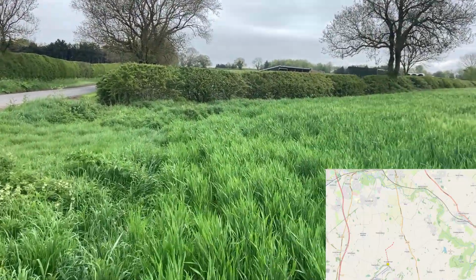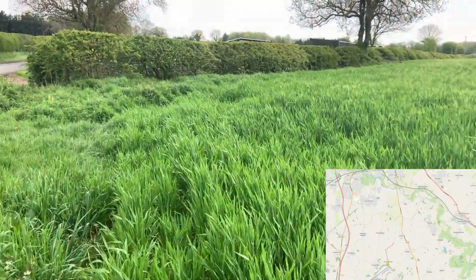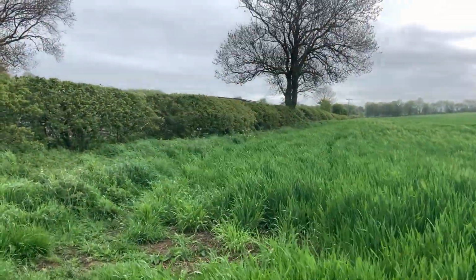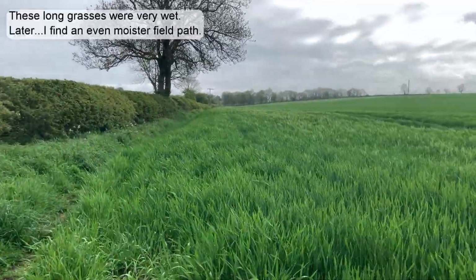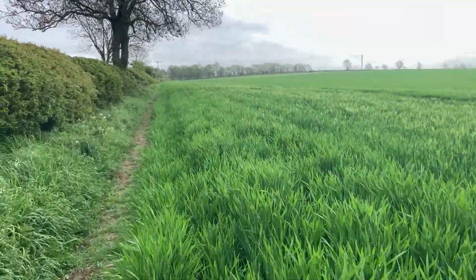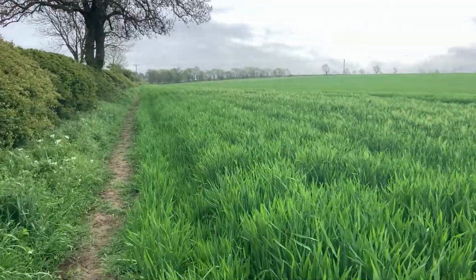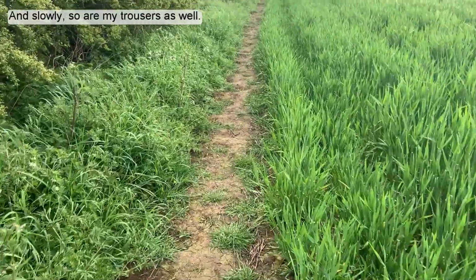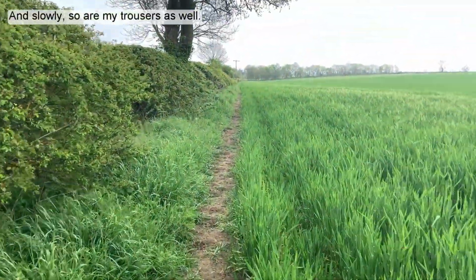Well, we're finally off the road, thankfully, and into the field. And I'm already thinking I would have been much drier on the roads, because obviously we've had a lot of overnight rain, and hence crops, stiles, hedgerows are all quite damp. Underfoot's not too bad though, thankfully.